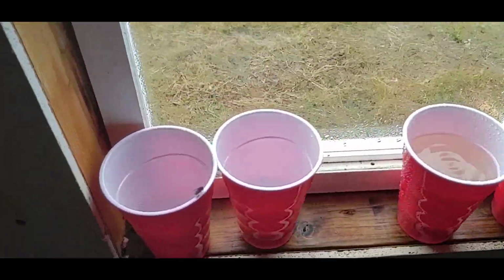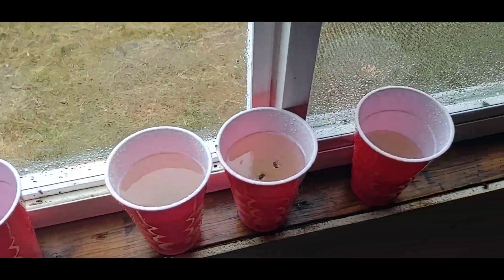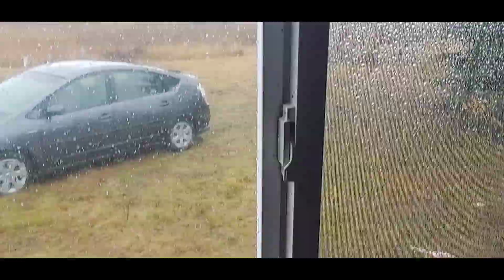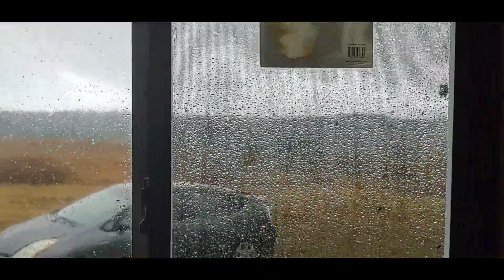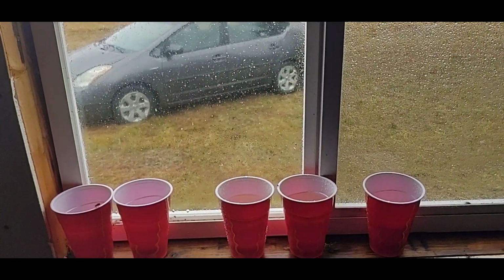But yeah, so this I've already mopped up, and this is from this morning. This is how much water is coming into this, especially right here. But yeah, it's dripping from the insulation right above the window. So it's coming up through that big gap. The wind is driving the water in.